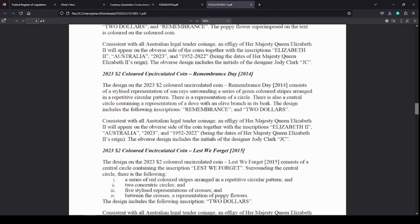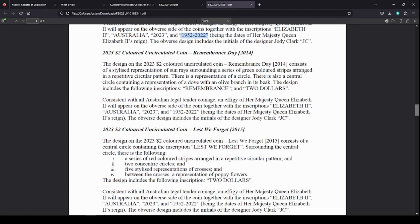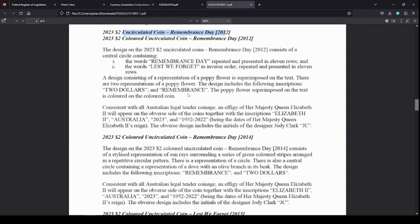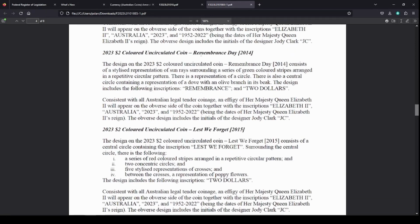But in this particular coin, it's going to be dated 2023. And also, because we can see that we've got the reign years of Queen Elizabeth II, it's going to be the memorial obverse. And so what we can see is that we're getting a new gold poppy, but we're also getting a new red poppy. A coloured uncirculated coin, Remembrance Day from 2012, and an uncirculated coin, Remembrance Day from 2012. A gold poppy and a red poppy dated 2023. And then it goes on for other coins.